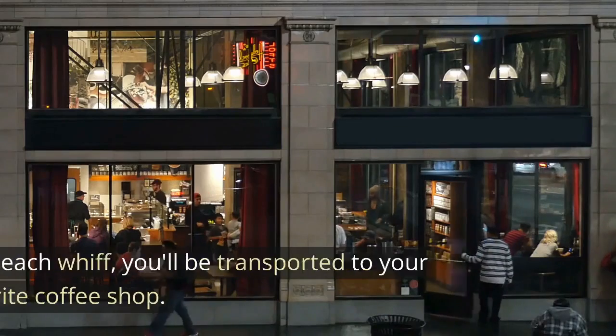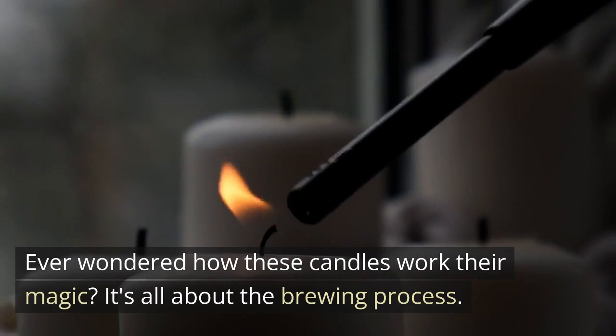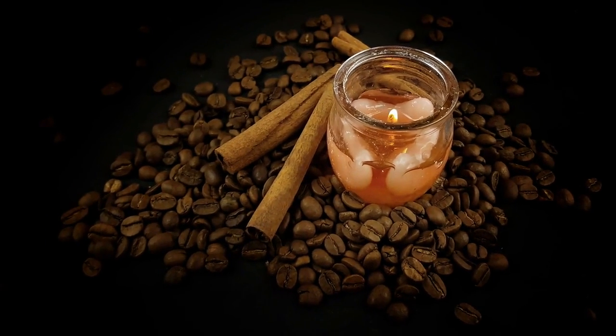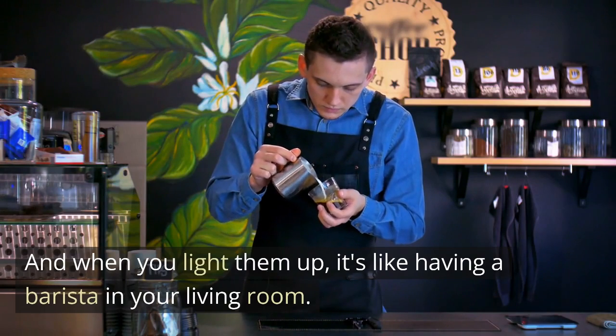With each whiff, you'll be transported to your favorite coffee shop. Ever wondered how these candles work their magic? It's all about the brewing process. Coffee grounds, essential oils, and wax. These are the secret ingredients that make coffee-infused candles so enchanting. And when you light them up, it's like having a barista in your living room.